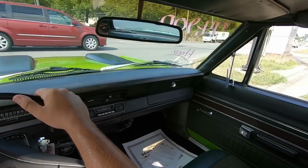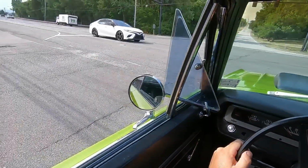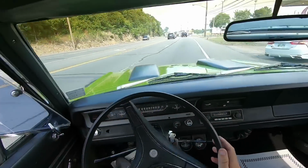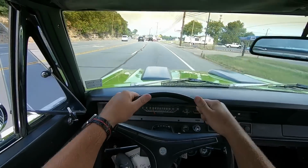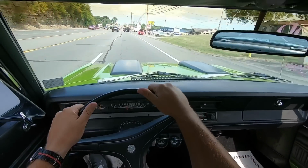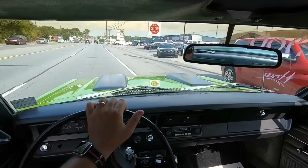Woo! Oh man, those guys are heading back this way. Maybe they'll go to the shop. I'll tell them to watch the channel. Here we go. We'll pull back into the lot here.